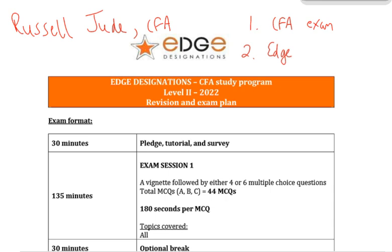Let's start off first and foremost and have a look at the exam format. Keep in mind, of course, that there are going to be 3 exam periods for CFA Level 2 in 2022. There's the Feb exam, there's the August exam, and there will be a November exam as well. So you've got 3 separate times to write CFA Level 2 in 2022. Of course, the syllabus will remain the same for all 3 periods.